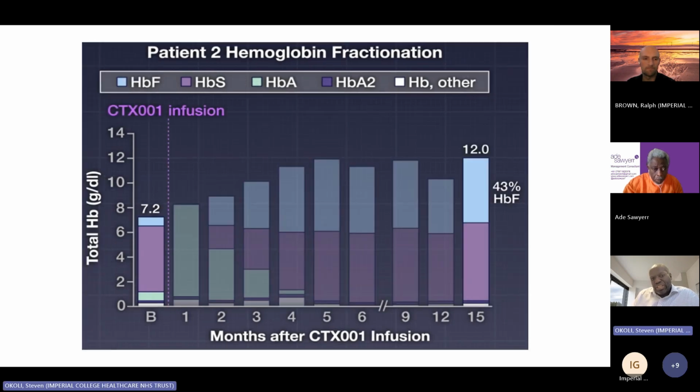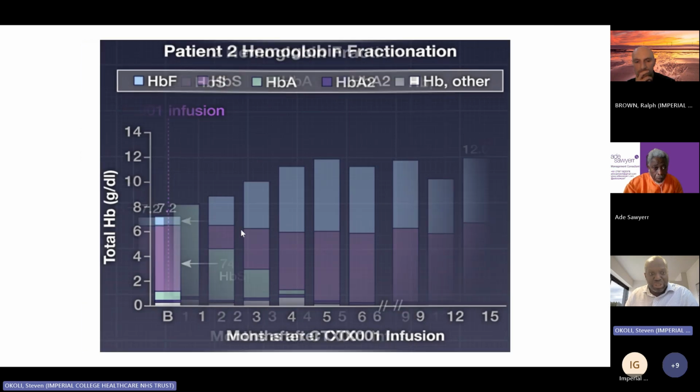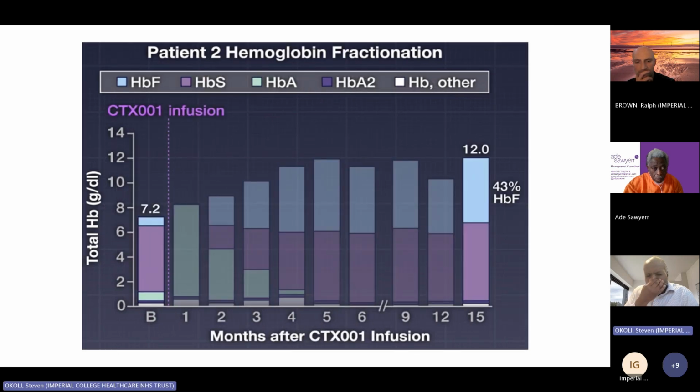After this patient has undergone the gene editing process, it's important to recognize that the sickle hemoglobin doesn't change. It still constitutes a significant proportion, almost 50% of the total hemoglobin. But what has changed is that the fetal hemoglobin has significantly increased to constitute 43% of the total hemoglobin.